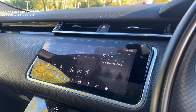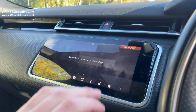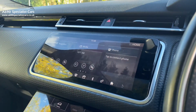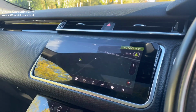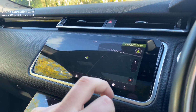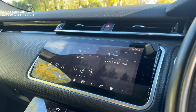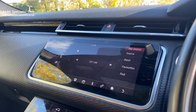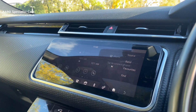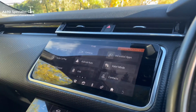The car comes with the upgraded media screen, so if you go to the front page you can actually customize your own custom page there. But if you come to the first page, you've got your navigation, which looks absolutely phenomenal on this one. So you've got your full lovely big map there and you can enter all your details from there. You've got your media, so you've got FM, AM and digital, but you've also got USB, Bluetooth and auxiliary on this one. You've got Bluetooth via telephone there as well.